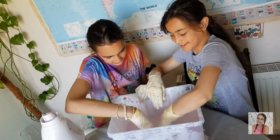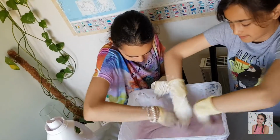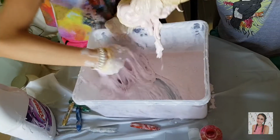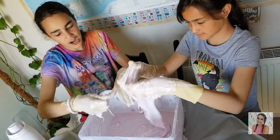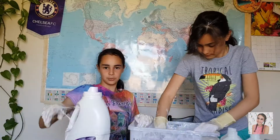Okay, now. Wait. Mix it. I think it's turning into slime. Oh guys, we're doing it. Oh, my arms seriously hurt. But come on, Vanessa, we can finish this! This part is pretty ready. At the start it was like a really nice marshmallow, and now it's like a web between your fingers.